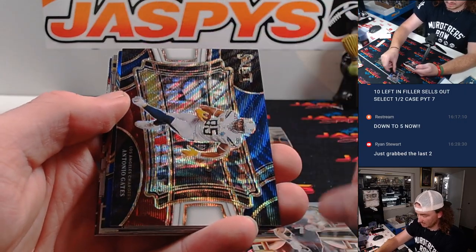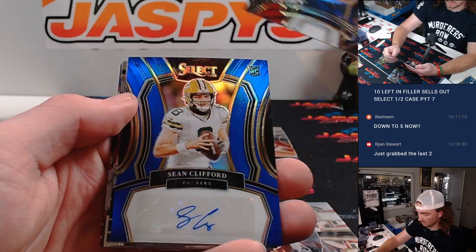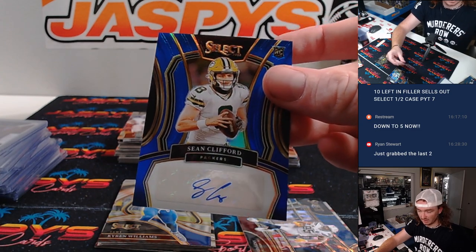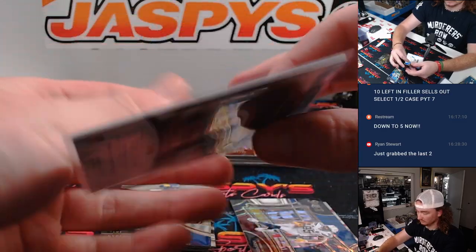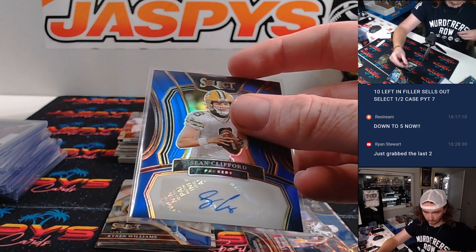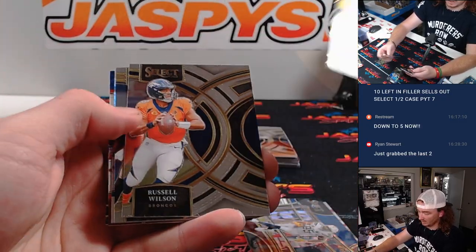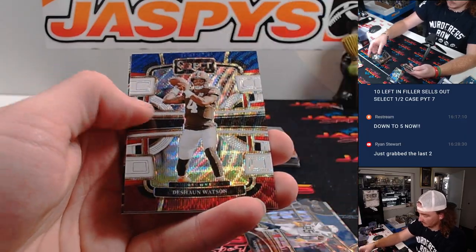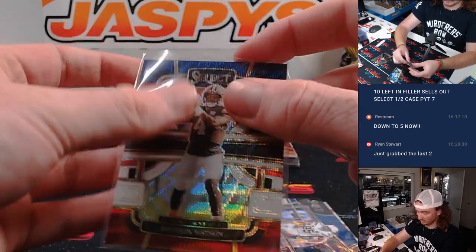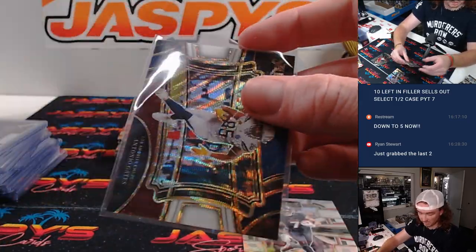Silver Bijan. Antonio Gates, tricolor field. We got an auto here. Sean Clifford, going to the Packers, Green Bay, and Angel. 91 of 99. Kyron. Sean Watson, tricolor, and a Tank Dell. It's going to Cleveland. It's a nice Antonio Gates going to the Chargers.